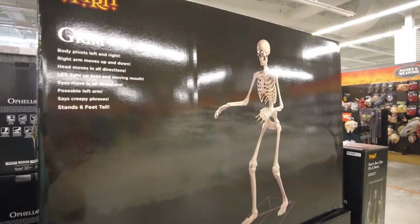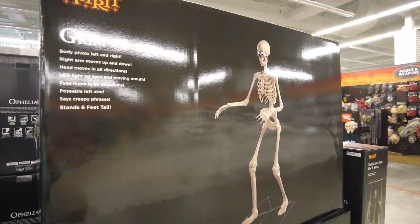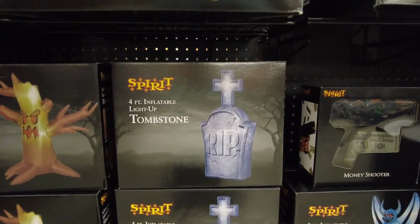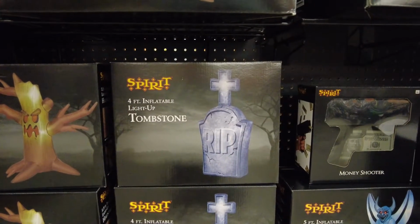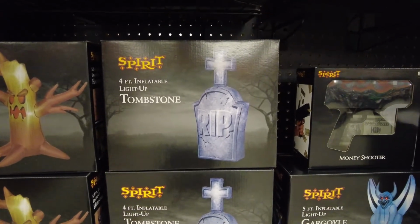The animated skeleton that we saw earlier, his name is Grim, and he is quite expensive at $279. Something I haven't seen in a while are these inflatable tombstones. I have a few of these, different styles and colors and shapes.